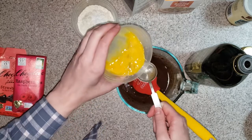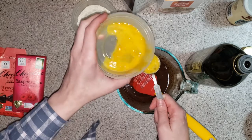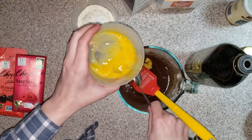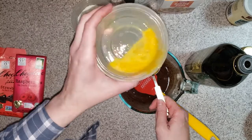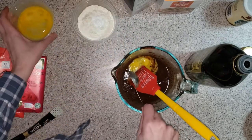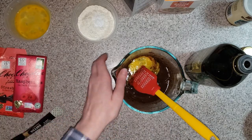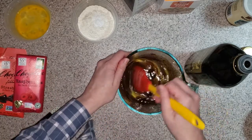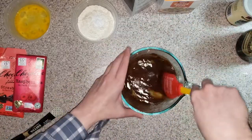And this is just 1 beaten egg. This is the only hard part of the recipe because it's not quite a whole egg. It's a little more than a yolk. So you do actually have to beat the egg. And you want some of the white in there too to help with leavening. Then you just mix this all together.